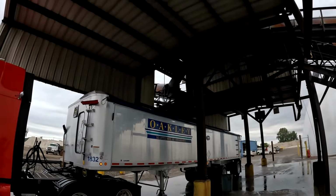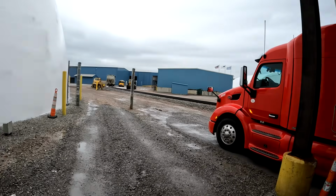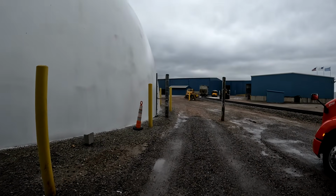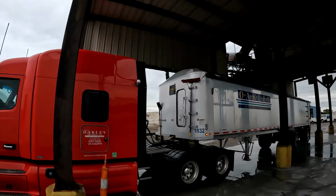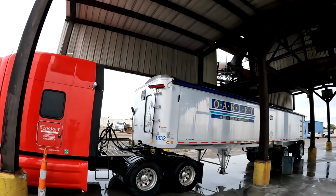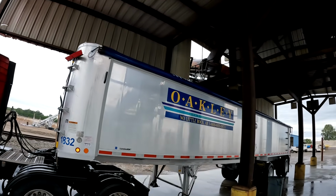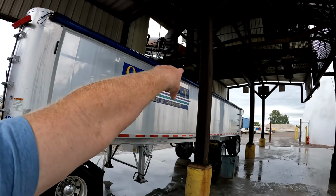Okay guys, so we made it to Friday morning. I'm here at the Oakley port facility in Muskogee, Oklahoma. Just pulled under one of the loading chutes here. It's been raining, as you can see, so I'm getting ammonia nitrate, and they don't want to load it while it's raining. I can see there's water coming out of the chute.